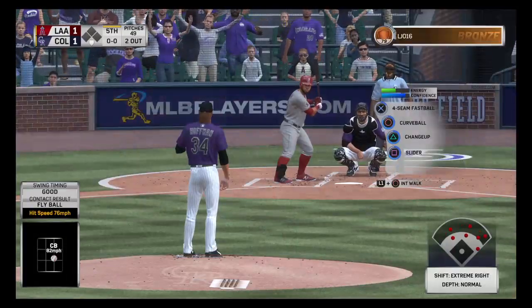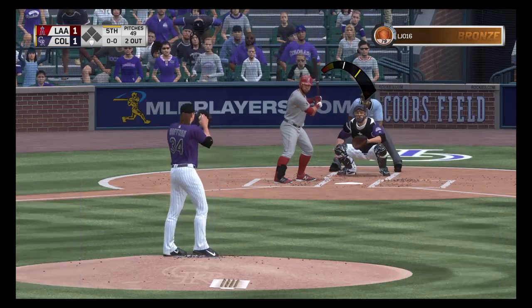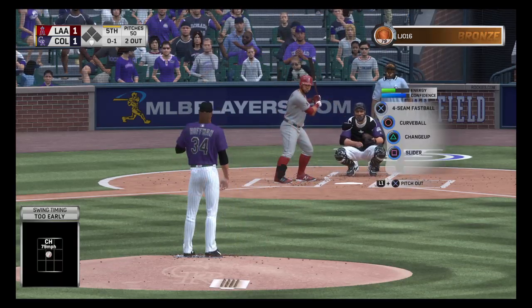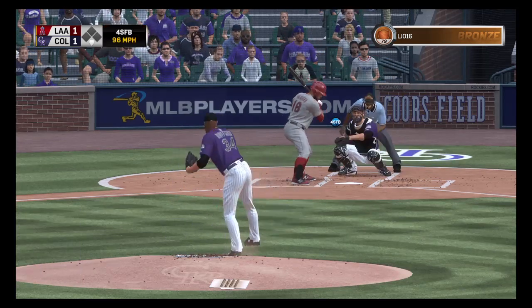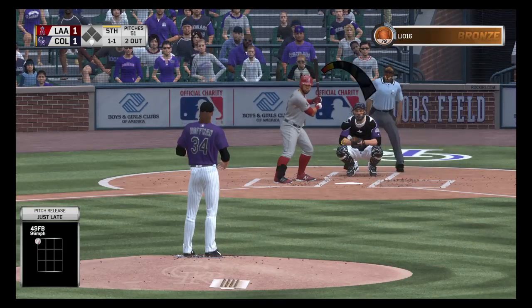Standing in, Luis Valbuena. Flied out in his first at-bat, so make him 0 for 1 so far. Swing and a miss as he was way in front of that one. Oh, that was a nice pitch. A changeup first pitch. Hitter was aggressive. Swung right through it. That's how you get that first pitch strike, by throwing a changeup if you have an aggressive hitter. And he lays off for ball 1.